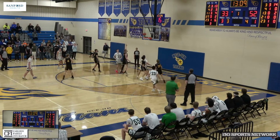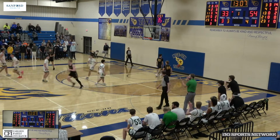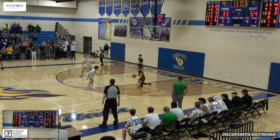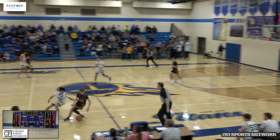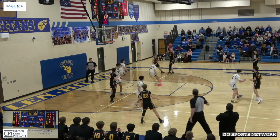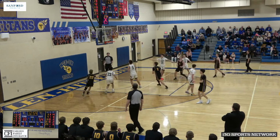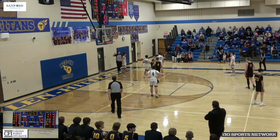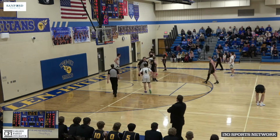Bogenreef hasn't scored yet. Goes to a hook shot to get into the scoring column. Hunter Bogenreef with a nice finish. See a couple nice hook shots today, him and Levi Christensen. Skip over to Parker Anderson, who's going to miss the midrange. And loose ball foul on Hunter Bogenreef.